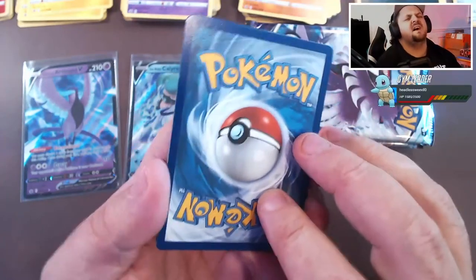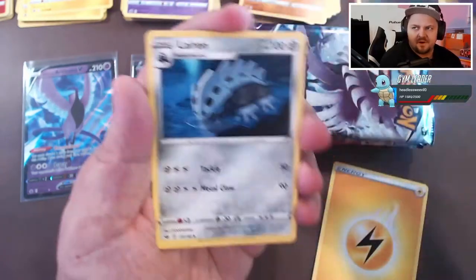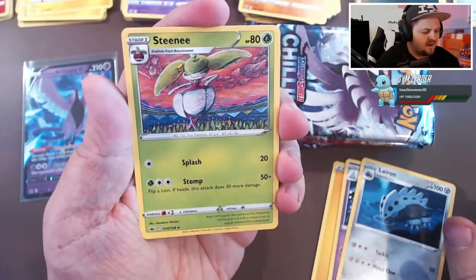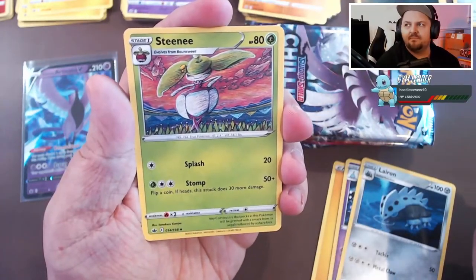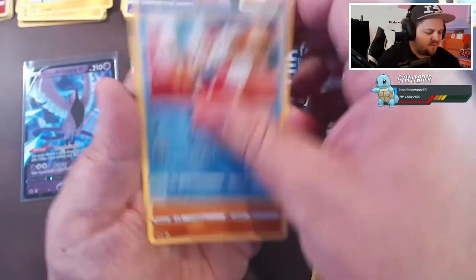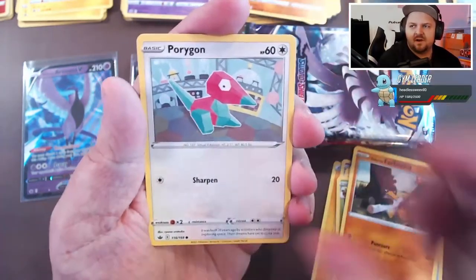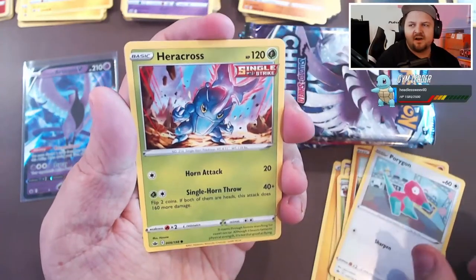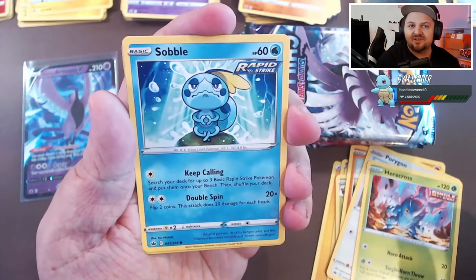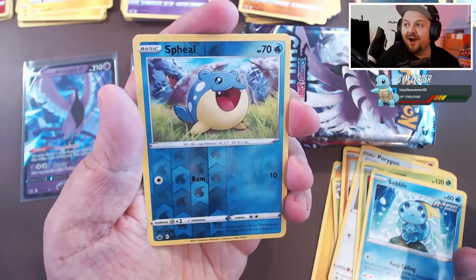I'm gonna guess fire. Nope, electric. Patrem, that pop art. We got Larion taking a sip out of the river or whatever. Steenie and some trippy mushroom field, whatever. Delibird coming to give you your presents. Sirfetch'd, just chilling, bro. Porygon, beep boop. Heracross doing the rah. Sobble crying in the shower. Spiel being all like, dang.